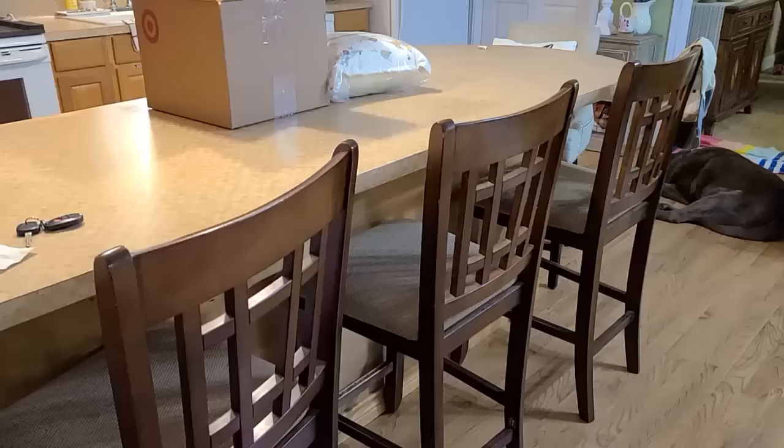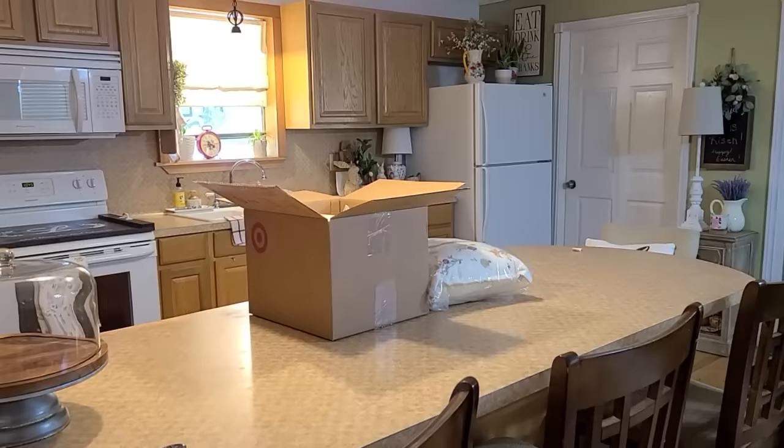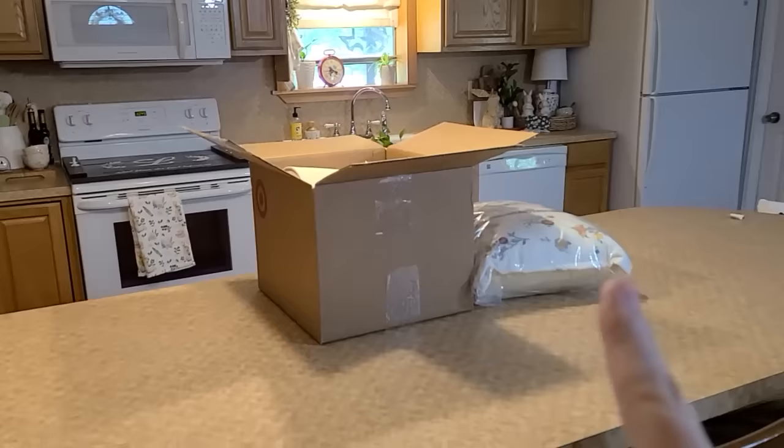Okay guys, before we get started, let me just show you some before shots of the house. This is an early Saturday morning. I've been trying to do chores all week to get ready for Easter, so I need to get everything done this morning that I haven't got done during the week. I left out a couple of things I got from Target, and I'll show you guys those.